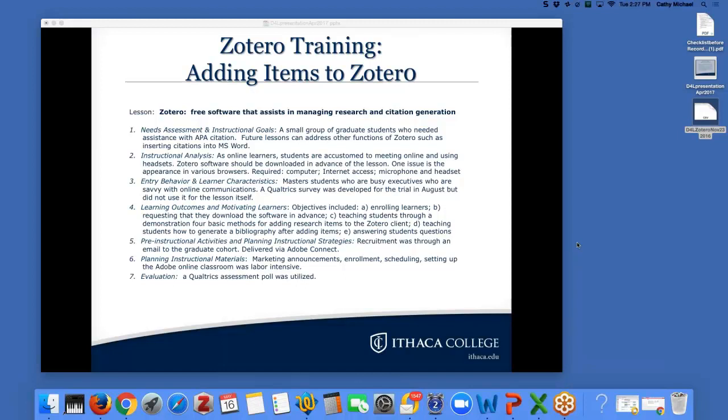My short lesson described how to add books, articles, and websites to the Zotero software. On the screen are my 7 steps for effective online teaching and learning as defined in the foundation module. It is not my entire plan. I think we saw examples of other people's snippets of their plans there. They tend to be multiple pages long once you get it all done, but this just provides an overview of my instructional design in a nutshell.